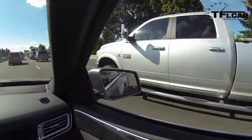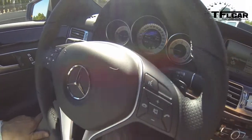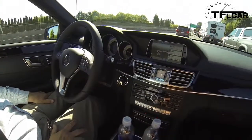And the way it does that is it uses basically radar to tell the distance, and then dual stereo cameras that are mounted up here that look down and see what's going on ahead of you. And according to Mercedes, it also looks for cars, pedestrians, bicyclists, so it knows all that. And it will actually apply the brake if, for instance, in stop and go traffic, somebody were to run across in front of us.